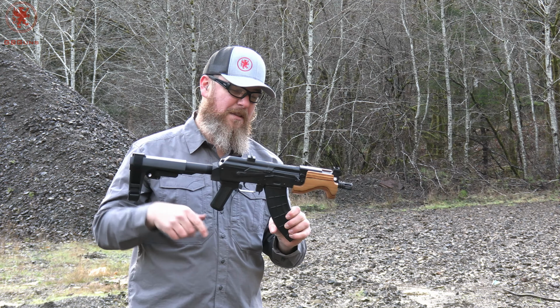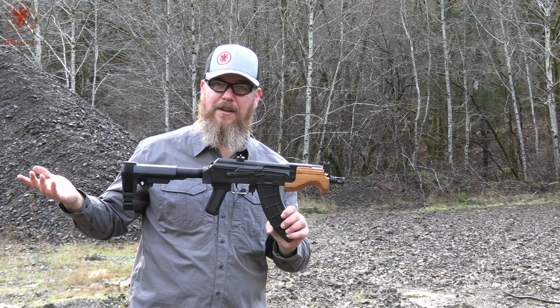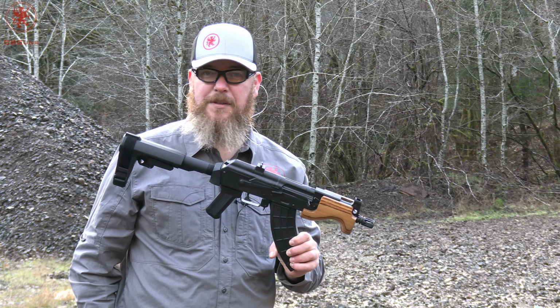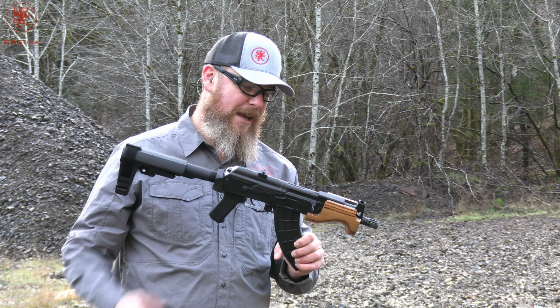But as we showed you in the article, this little guy is putting out 40% of the muzzle energy of a regular 16-inch AK, which means for something so small and compact, easy to transport, we found it fits in the door cards of our car with a folding brace on it. That's a lot of firepower in a small package, and they're pretty fun.